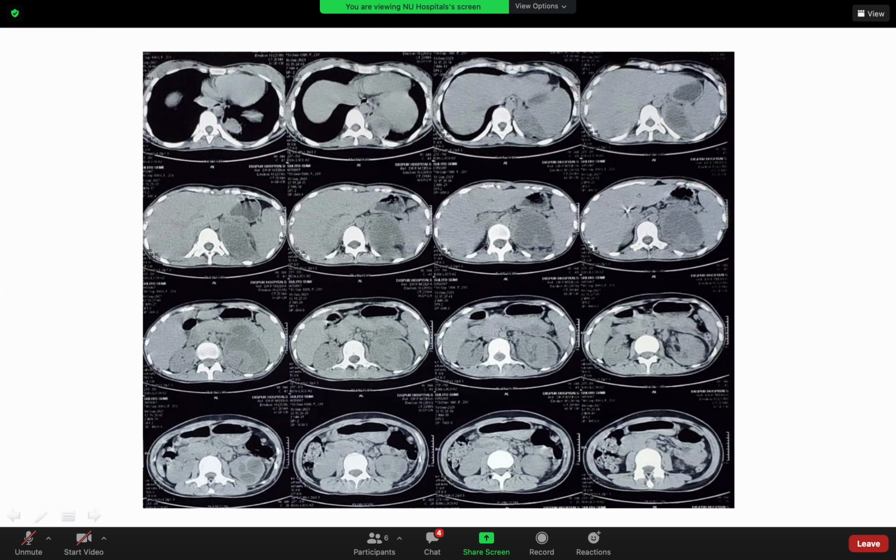In the left kidney, we can see some calyceal dilatation. In the left kidney, we can see some perinephric hypodense lesion. Seems to be likely some perinephric collection. This perinephric collection seems to be extravasating through the perirenal fascia.